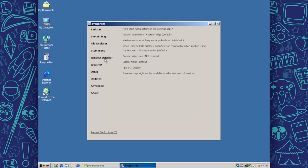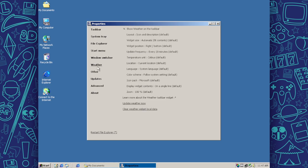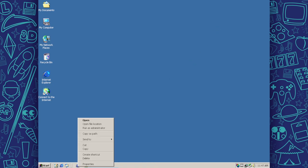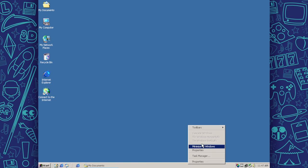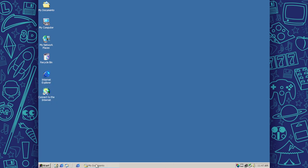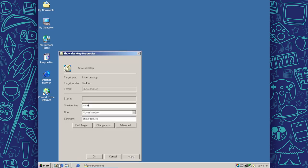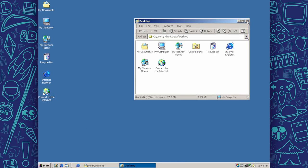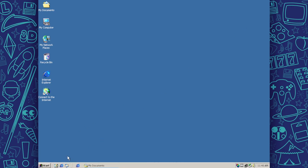Explorer Patcher, and that's doing all sorts of things. I mean, could probably look through the entirety of the settings, but we can just trust it to do its thing. I do wonder how we've got Quick Launch here, because I didn't realise that the toolbar thing still existed in Windows 10. I guess it does. Okay. And so that's literally just a folder then, effectively. And if we were to go, well, if we were to go open file location... Oh, never mind. I thought it was going to show me where the shortcut was.